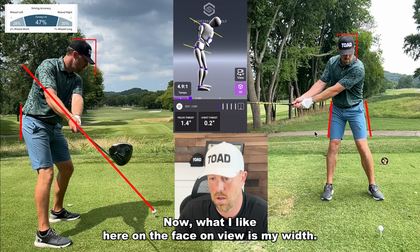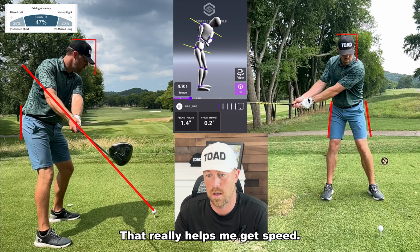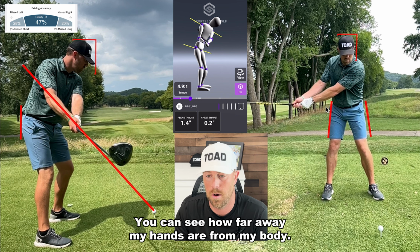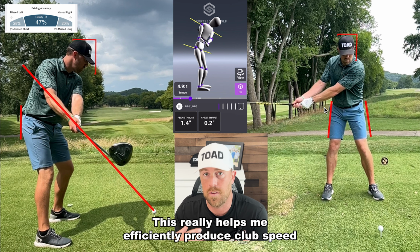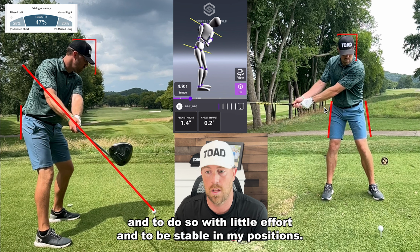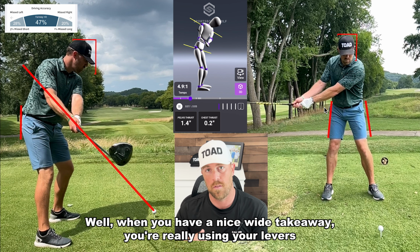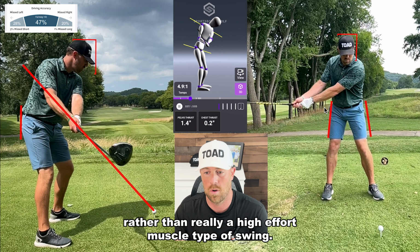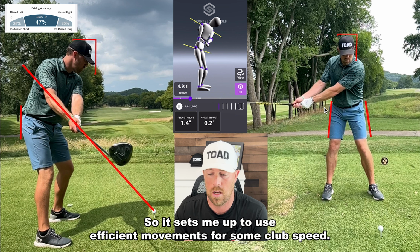Now what I like here on the face-on view is my width. That really helps me get speed. You can see how far away my hands are from my body. This really helps me efficiently produce club speed, to do so with little effort, and to be stable in my positions with width. When you have a nice wide takeaway, you're really using your levers and the club to your advantage to produce speed rather than a high-effort muscle type of swing. So it sets me up to use efficient movements for some club speed.